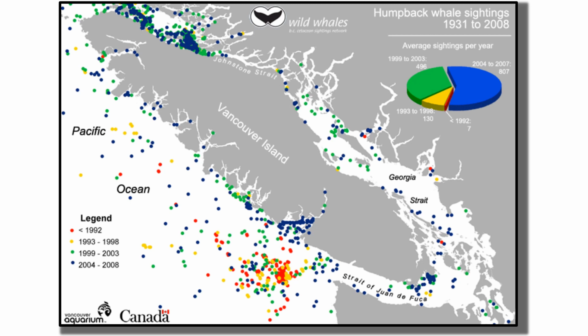This is a somewhat similar graph showing the geographical locations of where whales have been seen. It's a little bit dated, it only goes up to 2008, but at the same time we can see that the southern end of Vancouver Island on the Strait of Juan de Fuca and out into the Pacific there, as well as up around the western side of Johnstone Strait, Port McNeill, and up around Cape Caution tends to be a concentration of whales.